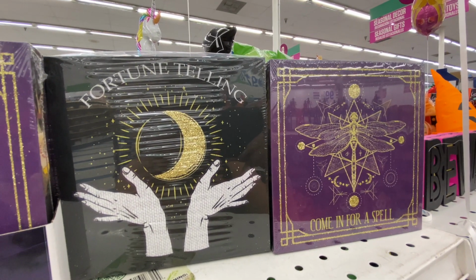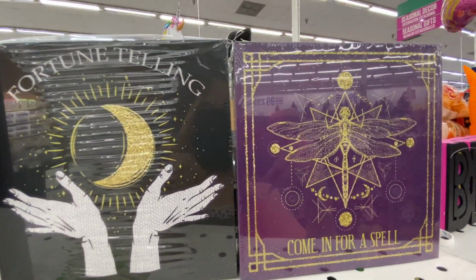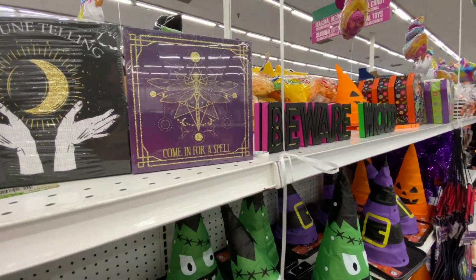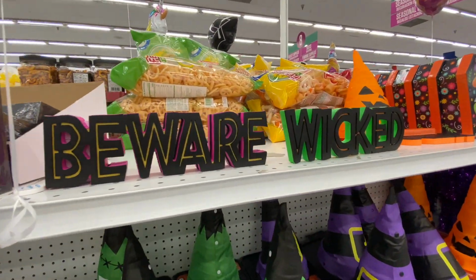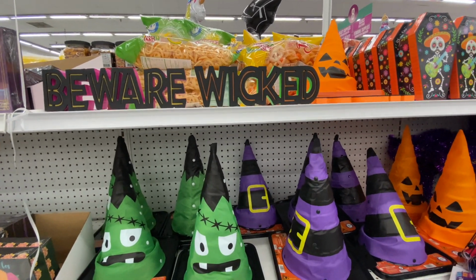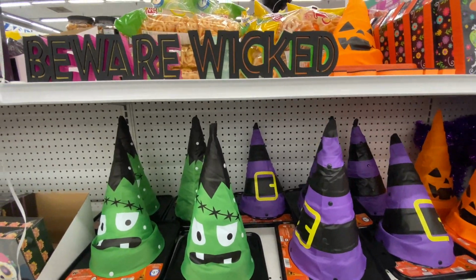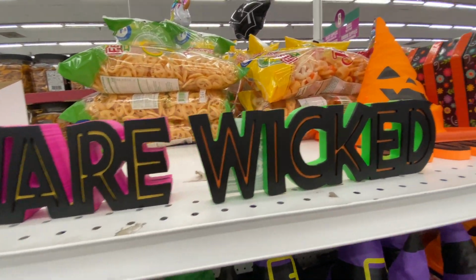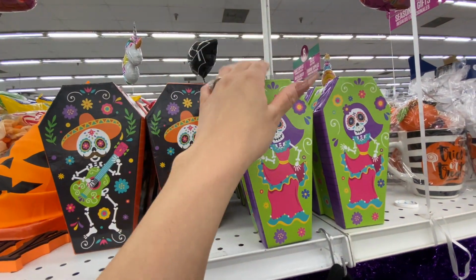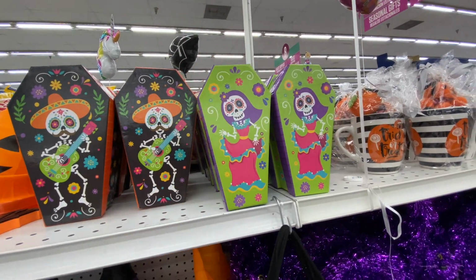So these pieces right here are stunning. I love them. One says fortune telling, and the other one says come in for a spell. And then here we have these two signs that say beware and wicked. Those were the only two left. They probably will be putting out more stuff. Like I said, they have huge pallets in the back, and I literally wanted to help the girls stock them. And here we have some more boxes and stuff like that.